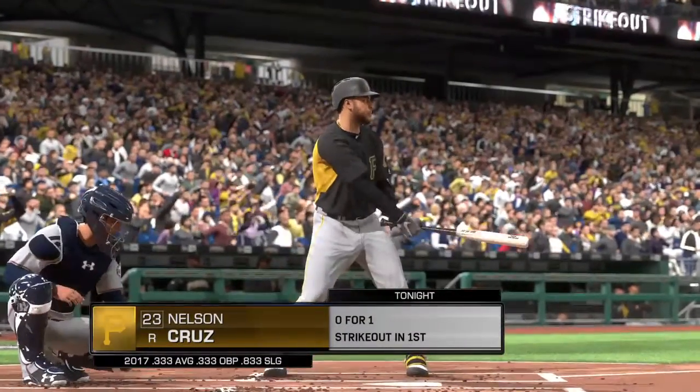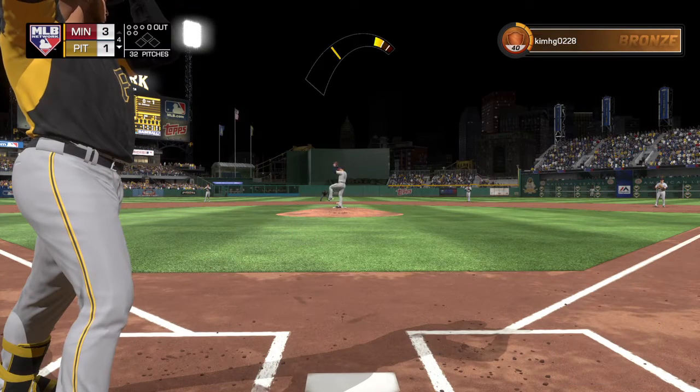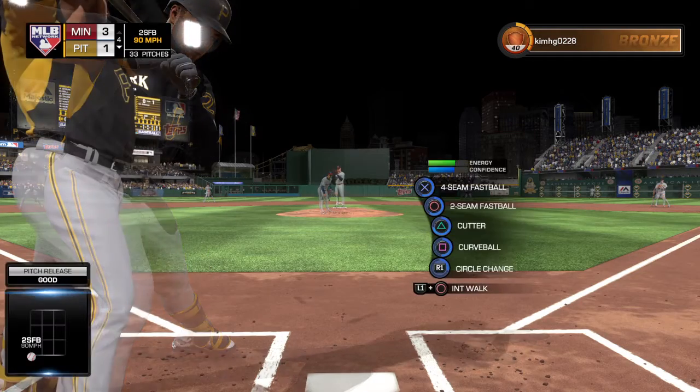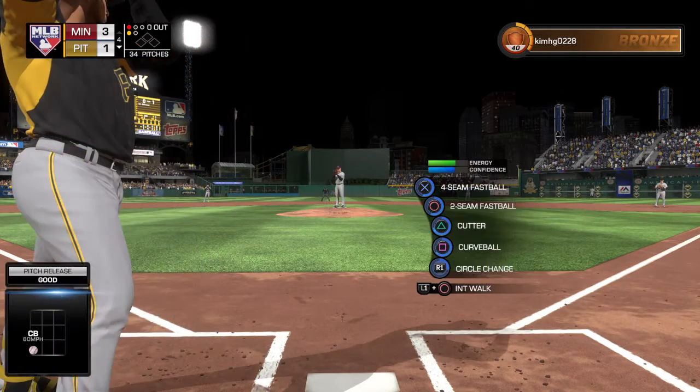Leading off the inning, Nelson Cruz. And they'll need him to get something going here. Right fielder, number 23. Here comes the first pitch. And a fastball just below the knees, ball 1. Cruz awaits the 1-0. Went about halfway there, but it's a called strike regardless.